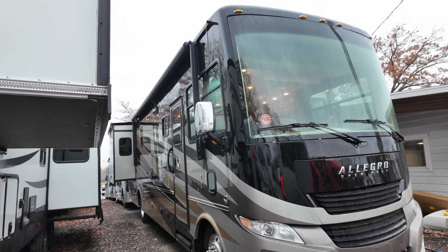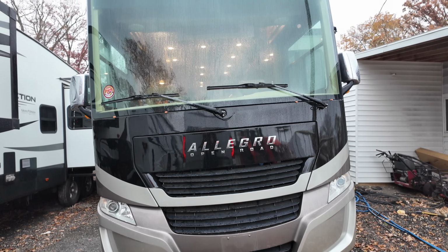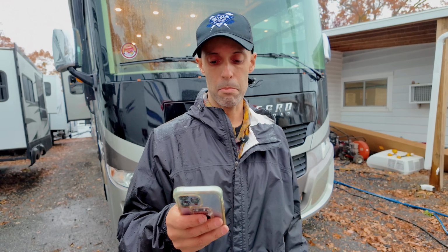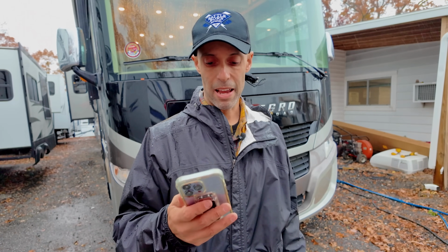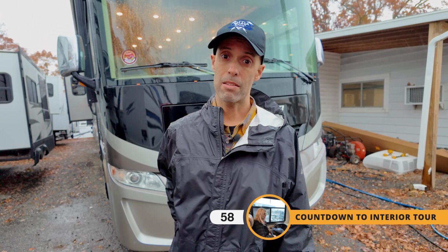This is on the 24,000 pound chassis, and your fuel capacity, as I said earlier, is 80 gallons. Freshwater tank 70, gray is 66, and the black is 50. The propane tank holds 24 gallons of propane. So I am done on the outside. I'm going to show you how nice this interior is.